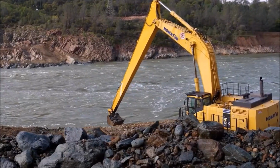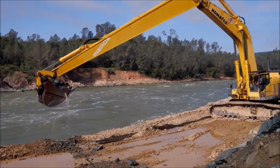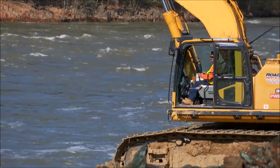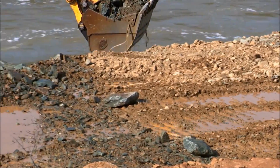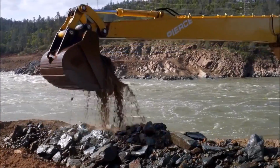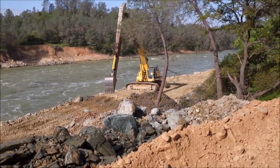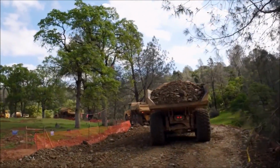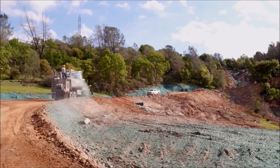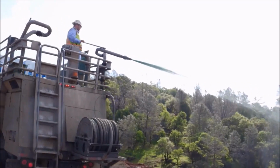I know all you gold bugs are just chomping at the bit looking at that ore there, but they really do not have the time to be fooling around looking for gold, and besides, it's just not that productive in this metavolcanic rock. Here we see some hydro seeding operations going on along the newly formed canyon along the emergency spillway.